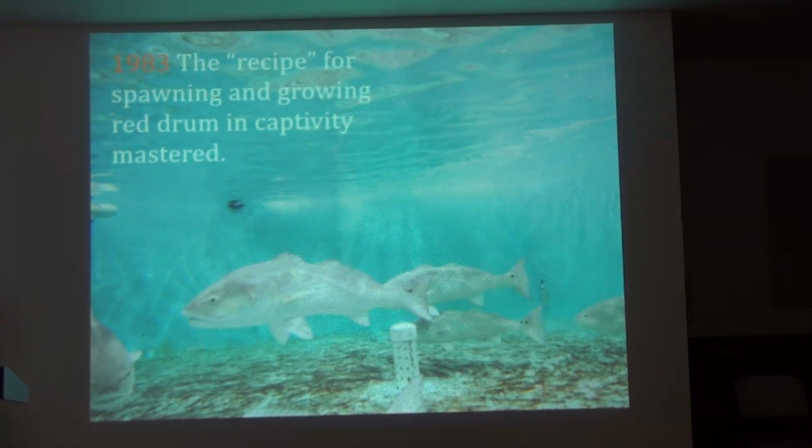So red drum, people care about red drum, so that's why they get used, but they're also really unique because they're estuarine species, which means they can live in kind of fresh to brackish to salty water. They can live in lots of different environments, which makes them very handy for experiments.